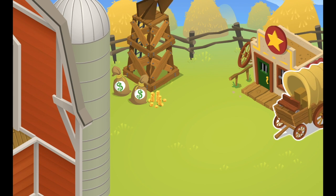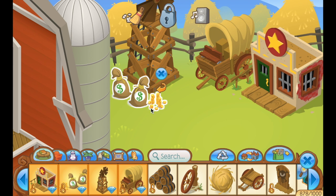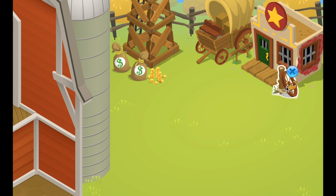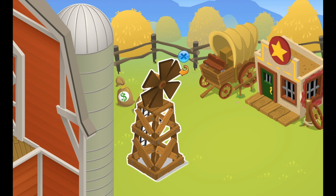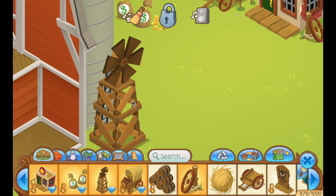Maybe the wagon should go over here. No, okay, wait, we have to take away the spare tire. We're gonna put the wagon right there, because I feel like it looks good nestled right in that corner. And then we have to put the spare tire over here instead. Actually, I don't really like the placement of this, so I'm gonna move this down a bit right to there. It'll be like the town windmill.